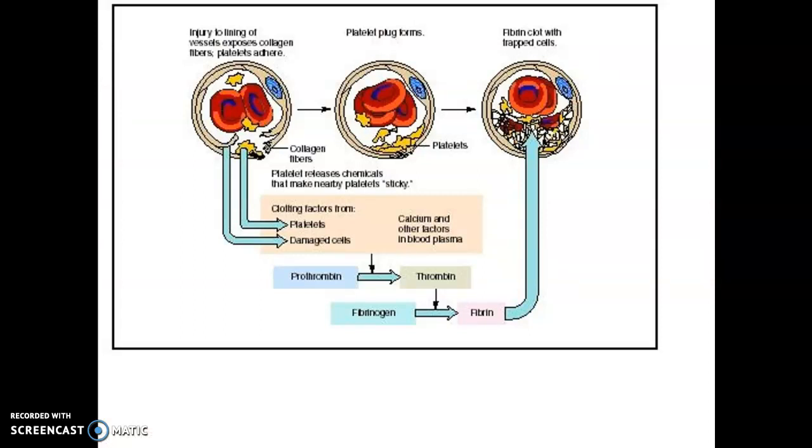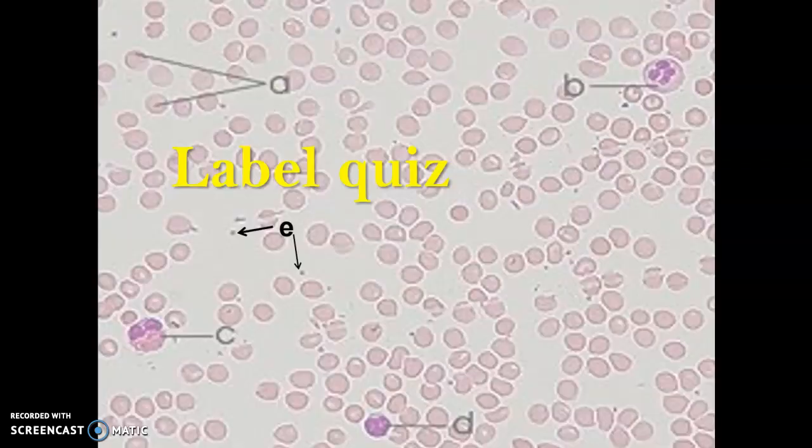All right, so here we have a diagram of everything I just told you. You can pause the video here and look at it. Hopefully it makes more sense in a diagram for the visual learners. Labeling quiz. You'll get something like this. You've got to know these. You did these in the lab.